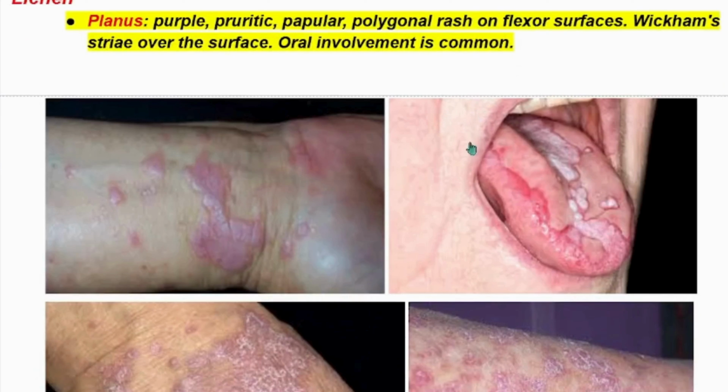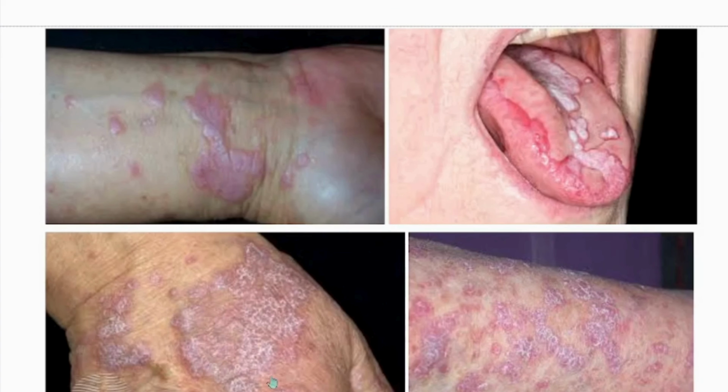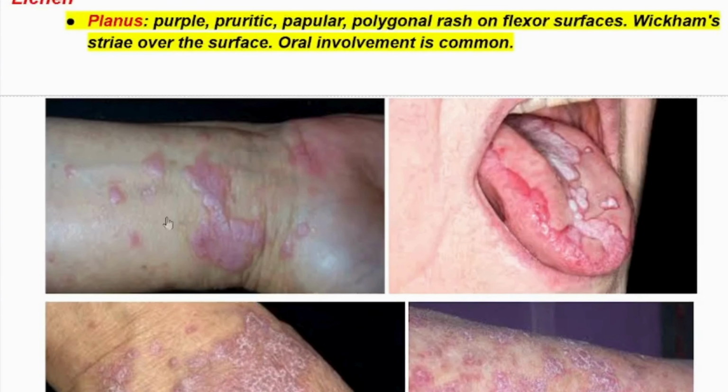As we can see here, the purple papular polygonal rash on the flexor surface or on the wrist of these patients. We can see oral involvement in the patients with lichen planus. Oral involvement in lichen planus is common, and here we can see Wickham striae in lichen planus, and we can see the Wickham striae on the patient's mouth also.